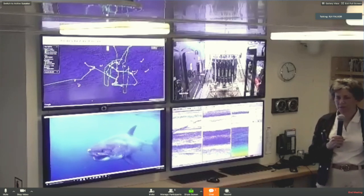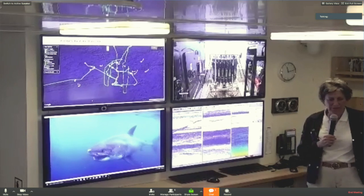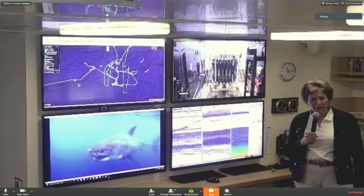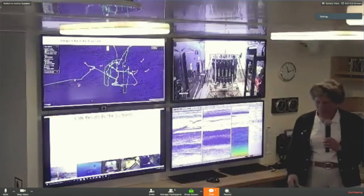So it's a real joy to be with everyone at the Smithsonian, many of you whom I know personally, and out at Hopkins, to tell you about what's going on on the ship and what we've been doing. So I want to point you to the screen with the white shark on it, and we're going to go through a few key results. If I could have the next slide, please.